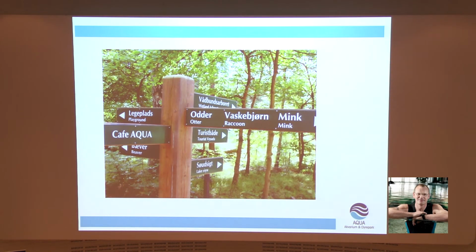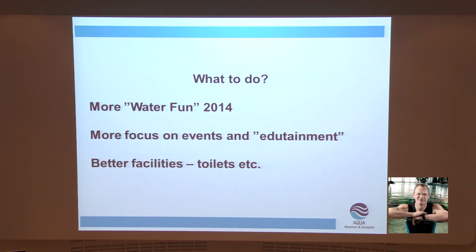So this is one of our signs, and it could be a picture of where we're going, what we are going to do in the future. We're going to make more water fun. We're going to make the playground even better. Hopefully we can start making some sales of clothes when they get wet, I don't know. And we will put more focus on the events and on the edutainment part of it.